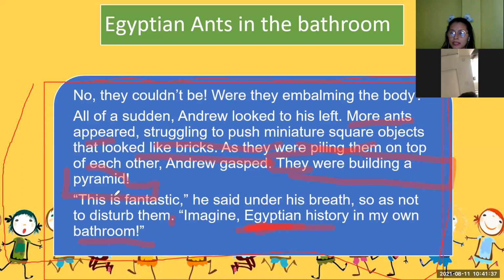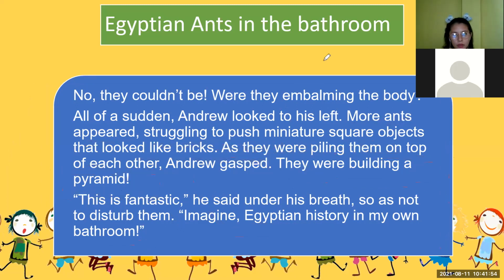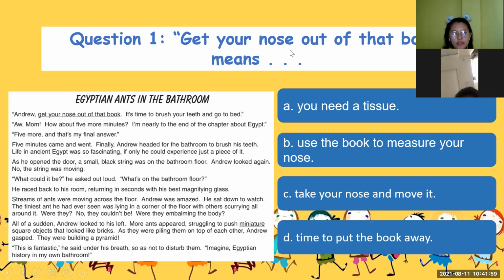Okay, they were building a pyramid. And that is one of the Egyptian history. Okay? Do you have any question about that one? Okay, now, let's try to answer this one.